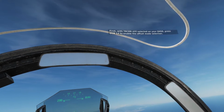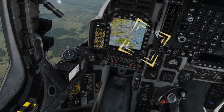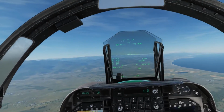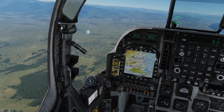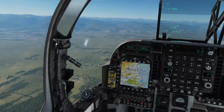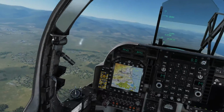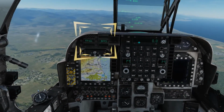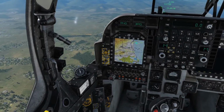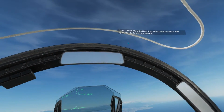First, with TACAN still selected on your EHSD, press OSB 14 to enable the offset mode selection. On the ODU, you will now have two options, RNG for range and BRG for bearing. First, let's set the bearing. Make sure that the BRG is colonized on ODU2 and type 064 using the scratch pad. Confirm with enter. Now press ODU button 4 to select the distance and type 05, followed by Enter.